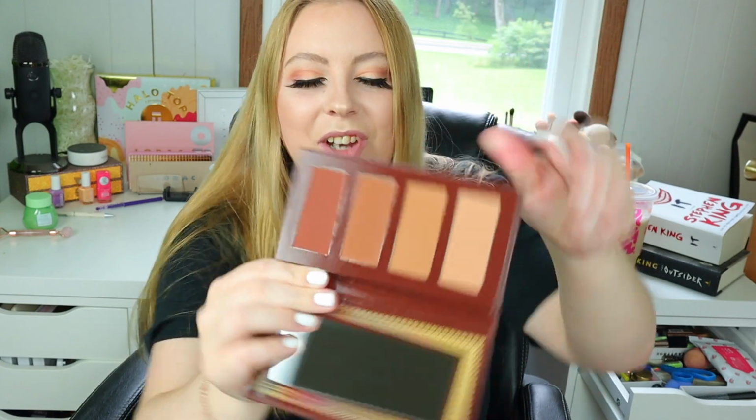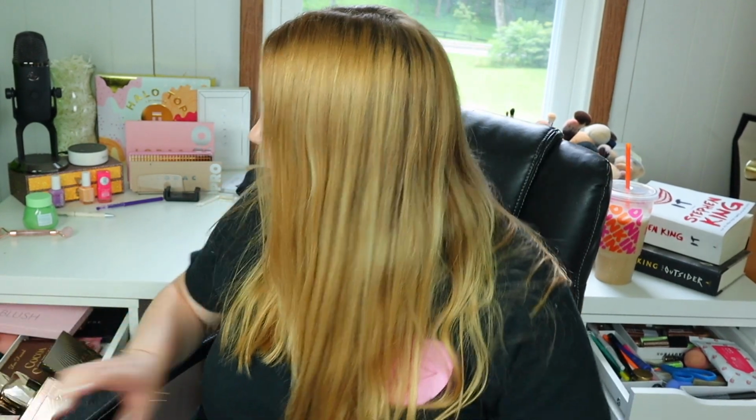Last item in this box is from Ace Beauty, and this is the Bronzed in Paradise palette. I guess it's a bronzer palette. Yeah, it's a bronzer palette and it retails for $30. Here it is. I think the only shade that'll actually work for me is this light shade right here, but I am for it. So excited to add this to my drawer of millions of bronzers that I have never even tried yet.